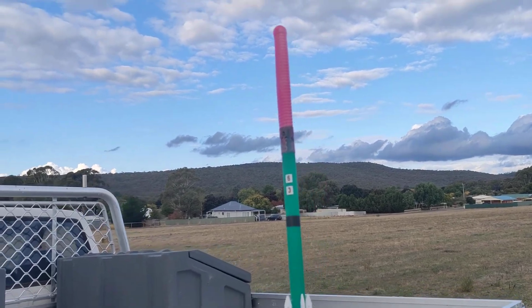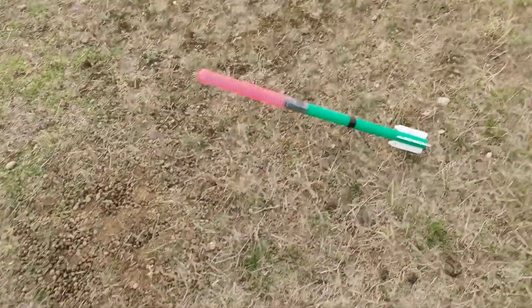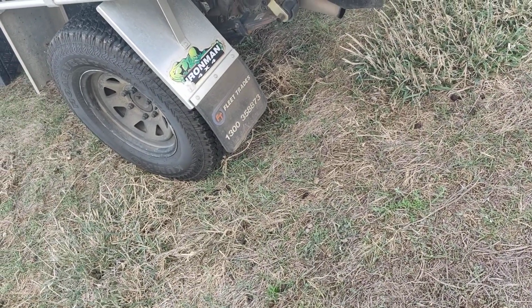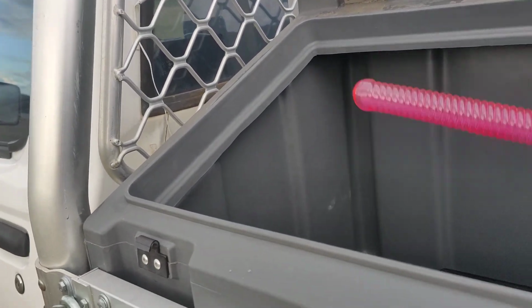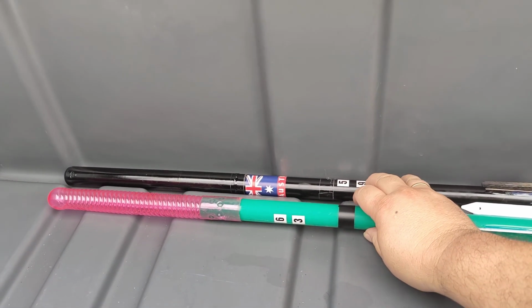Okay, here we go. In 3, 2, 1. Not as high as Atlas. Coming down nicely. Ooh, almost caught it. Oh, very nicely done. I almost caught that one. So there you go. All good. Nothing's broken, nothing's ruptured. So, as you saw, not as high as the Atlas. Atlas did go much, much higher.